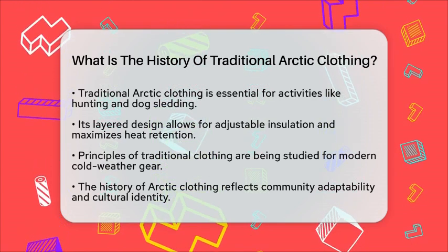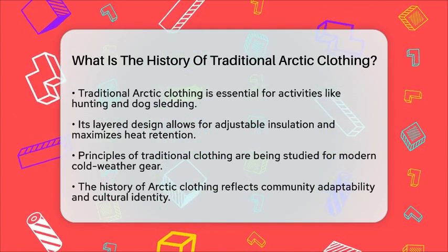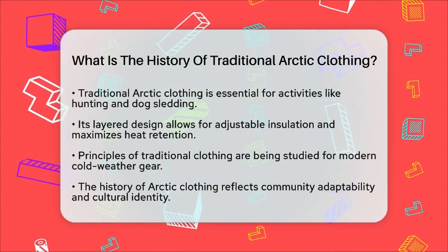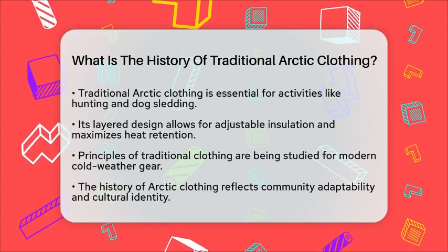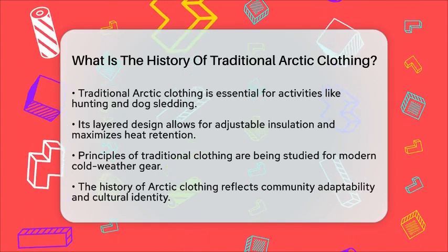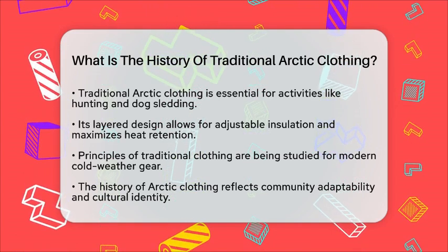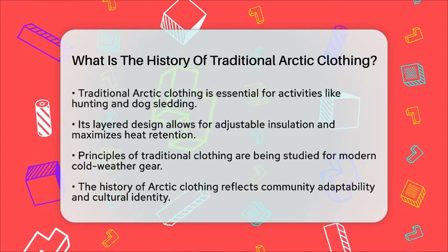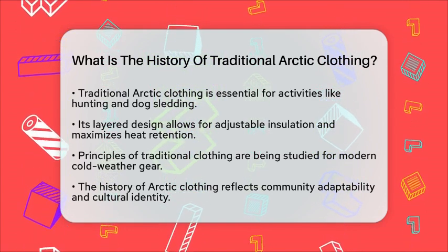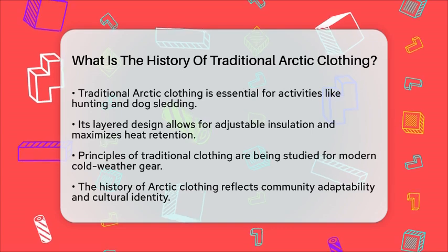To summarize, traditional Arctic clothing has a history that spans over 4,000 years. The mastery of materials like caribou and sealskin highlights the adaptability of Arctic communities. Modern adaptations preserve traditional knowledge while meeting contemporary needs, showcasing the resilience of Arctic cultures. This history illustrates how Arctic communities turned environmental challenges into sustainable innovations, providing lessons in survival and cultural identity.